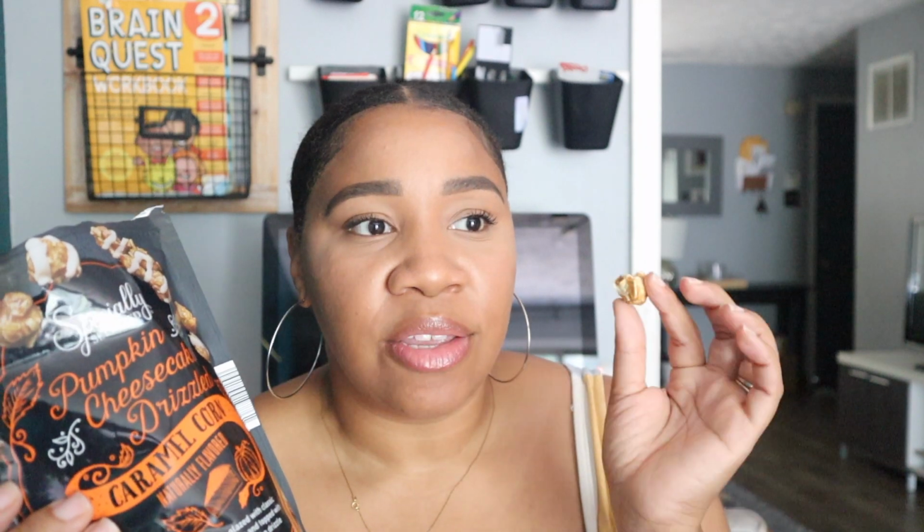I think this is a good way to get your little pumpkin spice fix. And you can just honestly eat a few of these and you'll probably be just fine because they're super sweet. But they're also really good. So I would recommend these.